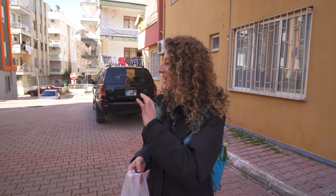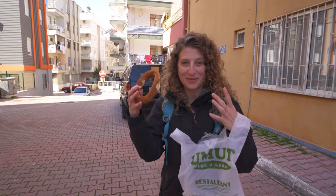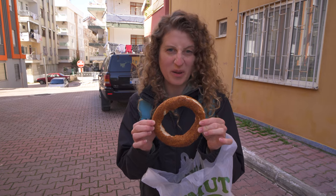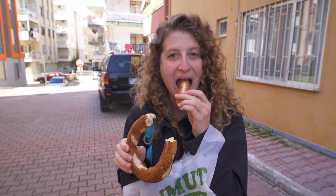So we were just about to head to our lokantasi when we ran into that simit man, and you could hear he's actually going through all the residential area around here just yelling simit to people. And we actually saw a woman put a bag down on a rope, and he put her simits in, she put her money in, and she brought her simits up for breakfast. So we figured we had to get one from him because he was walking around with them on his head all cool like that. So we've got a simit, which is kind of like a bagel meets a pretzel. And it was 4 Turkish lira, which is about 40 cents Canadian or about 30 cents USD.